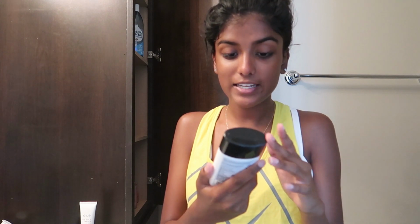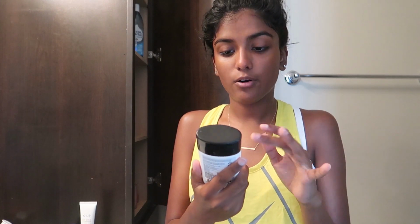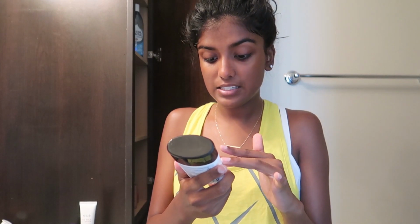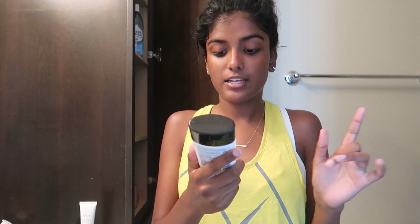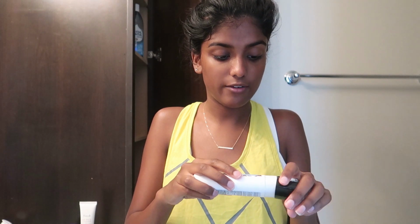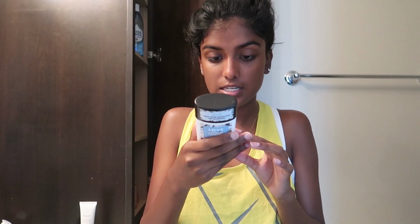I got it at Target. It's 24-hour odor protection, no aluminum. It's plant-based. The scent I got it in is coconut water and mimosa flower. To me, I just smell pretty much straight up coconut with almost a little bit of citrus vibes instead of flower, but it smells really good. If you like coconut, you're gonna like this scent.